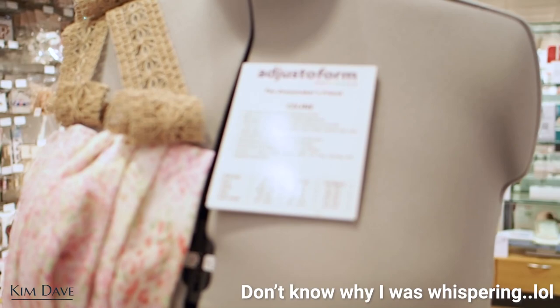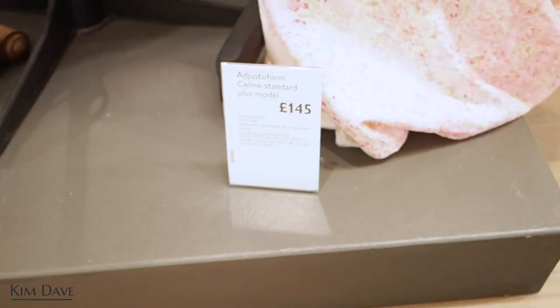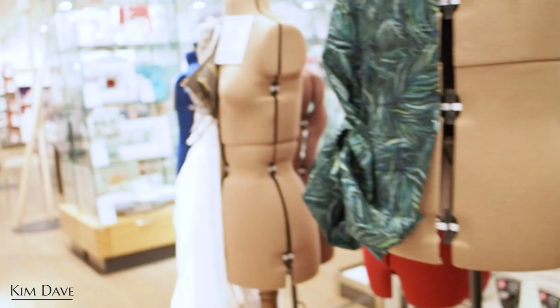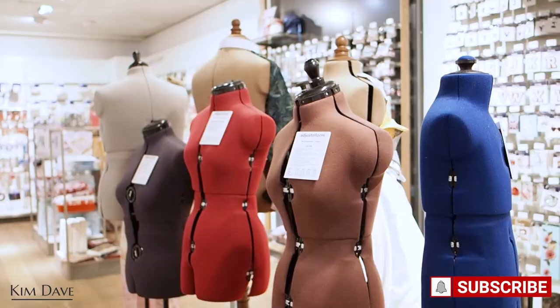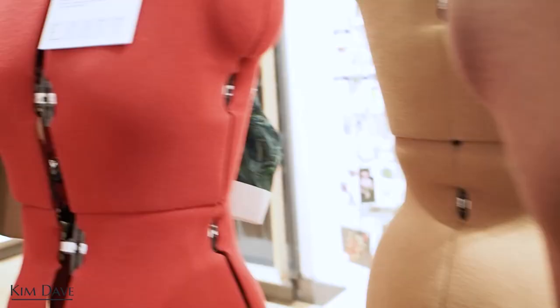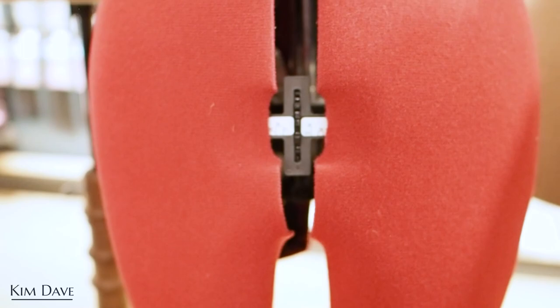They have the adjustable bust form that can go from a small to a full figure. It's like the size dimensions. How much is it? $145. It's not as expensive as I thought. They have it in female, in male, and I think this looks like a children's. The bust, the waist, and the hip. That's really cool.